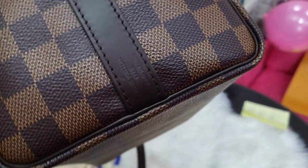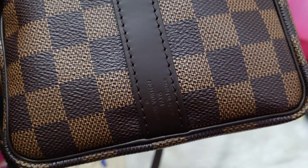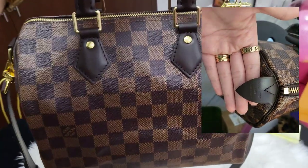Another difference is that the bandolier has leather trim on the side, which indicates where the bag was made. Well, on the classic, you can see it in its little leather wing on the side.